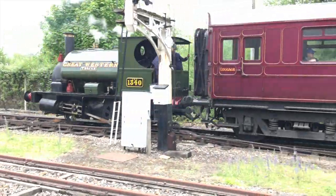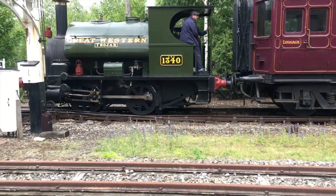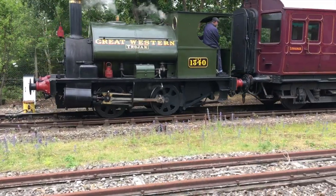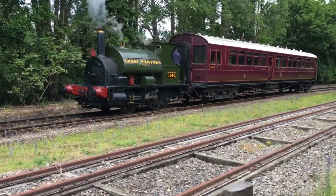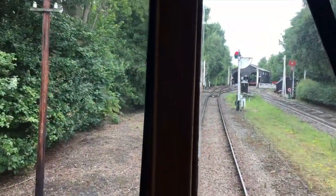So today's little steamer pulling us around is Trojan 1340, built in 1897 at the Avonside Engine Company of Bristol, and originally came from Newport Town Dock.